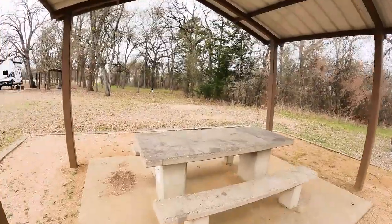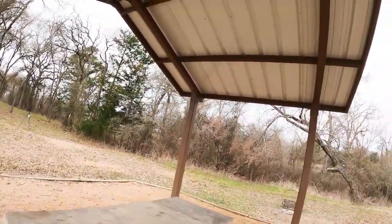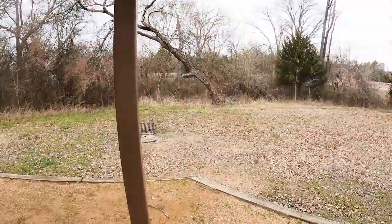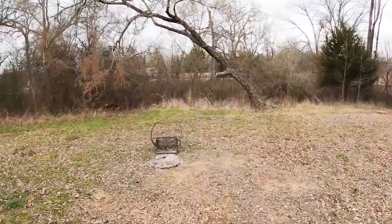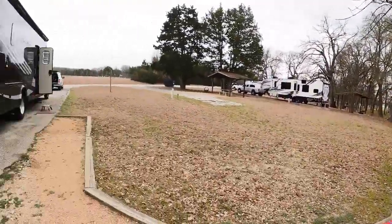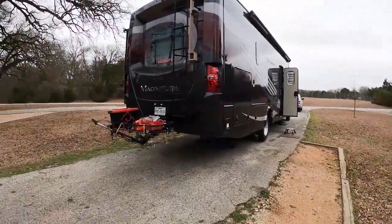Concrete picnic table with a very nice steel roof. And then down here we have a fire ring. I'm not sure how I'm going to be able to camp here tonight, though. I don't have a lantern hook. The ubiquitous lantern hook is missing. All right. Well, I'm going to deploy Little Red, and we're going to go see some stuff.